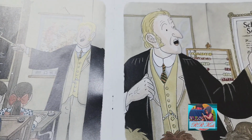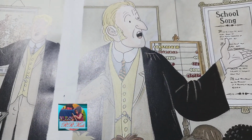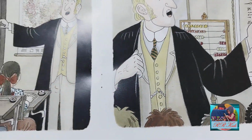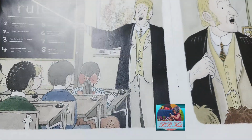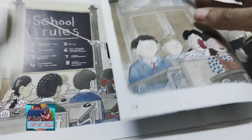Now we will sing the school song, said Mr. Scroop. Do you also sing the school song in your school? Yes, we all do, right? So Mr. Scroop says that we will first sing the school song.